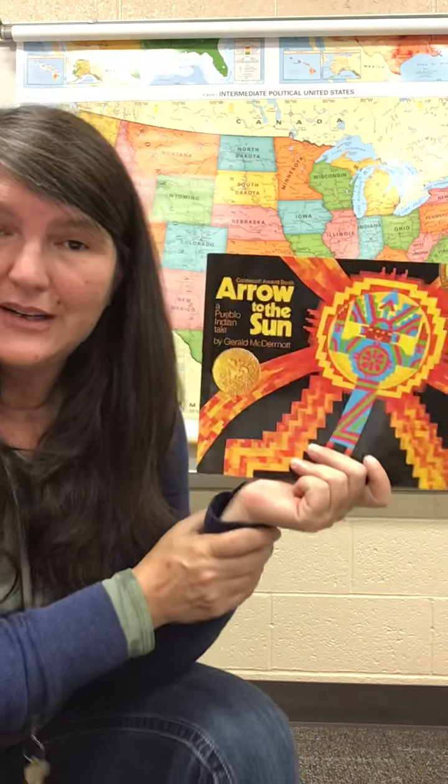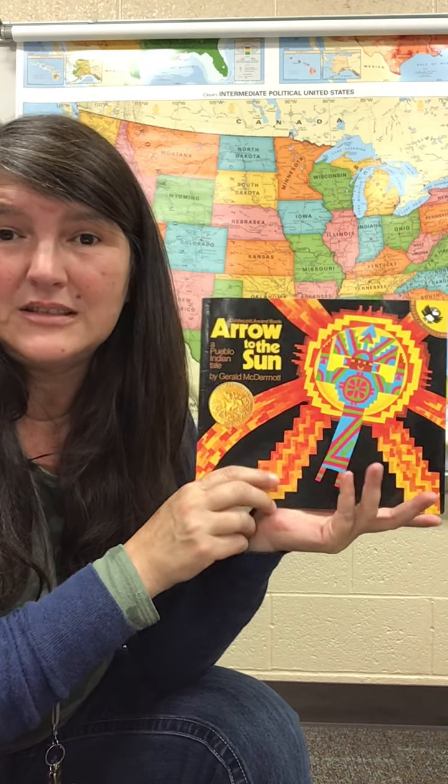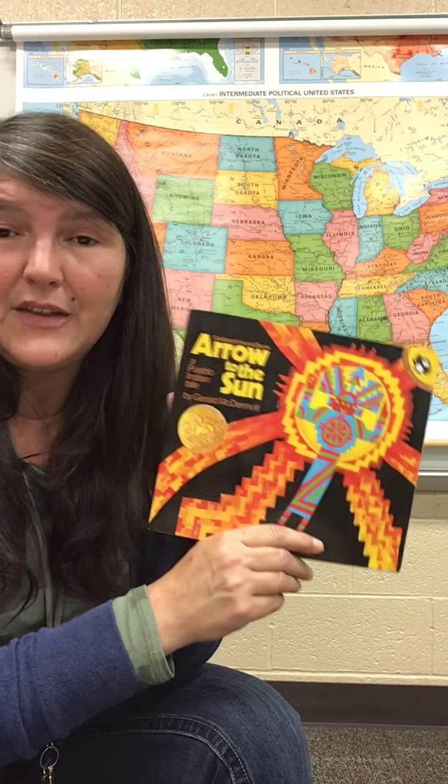So the sun would have been an important part of the Pueblo's culture because they used the sun's energy to grow their food. And, you know, because it's pretty desert-like out there, it was probably a lot of work. So it was a very good thing that they had the sun that helped the plants grow, and then they would have to probably carry water and things like that to keep things growing.